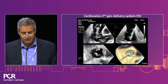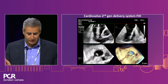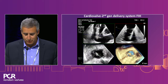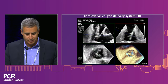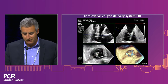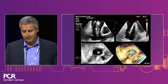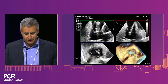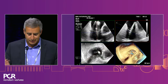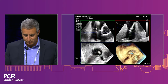Cardiovalve now has a second generation delivery system which allows secondary flexion to get off the septum. And we had the opportunity and the privilege to do this case a few months ago in Toronto. This just shows you the initial position of the delivery system with MPR with a septal to lateral trajectory, and simply using secondary flex, you can then become coaxial to the valve, which will then increase your chance of success. This patient had a significant IVC offset angle, and that's why this new delivery system was very helpful.